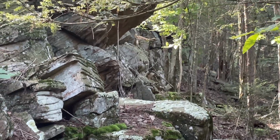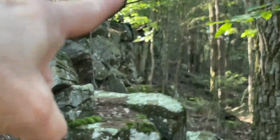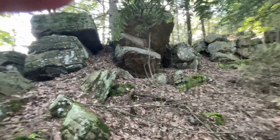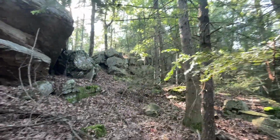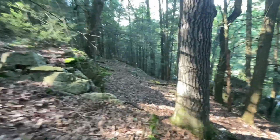Yeah, it's almost like a wall. It goes all the way back that way. Let me just walk a little bit along them and see what I can find. And this is underneath one of them, like the second one in, and it goes over this way a little bit more. And it looks like other people have gone around this way.